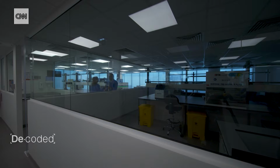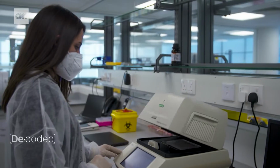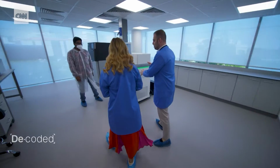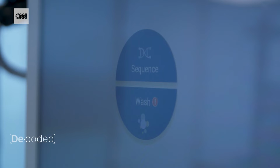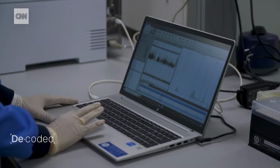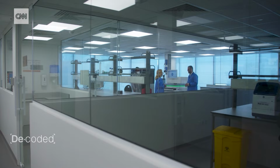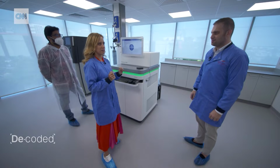So we are entering now the sequencing room. Since the project, the cost and time of sequencing human DNA has decreased significantly. Currently, this machine is analyzing 70 genomes. Now anyone can get their genome sequenced in a matter of hours and pay less than $1,000. One genome produced 96 gigabytes of data. The data that's going to come out of this isn't going to make a lot of sense to me.